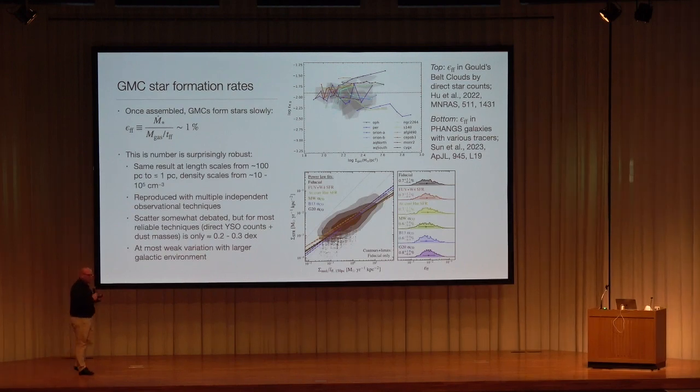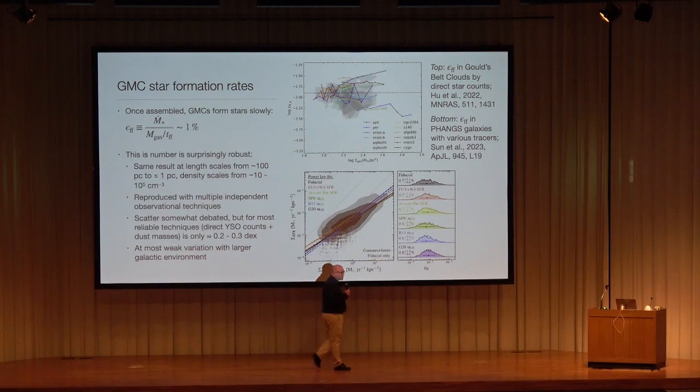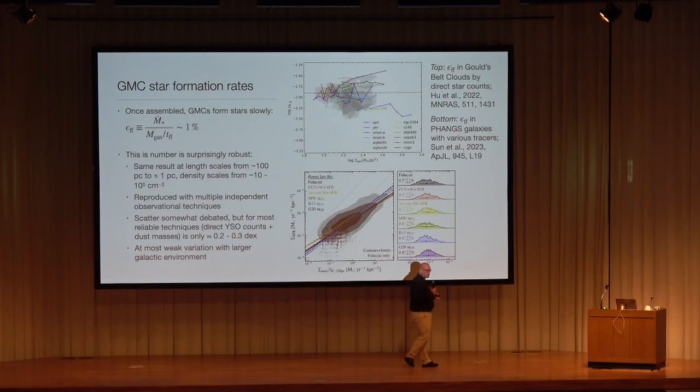So you have this remarkably robust result that basically no matter where you look and no matter what tracer or technique you use, this number is always, always, always about 1%.